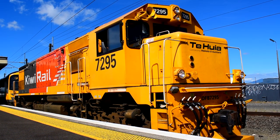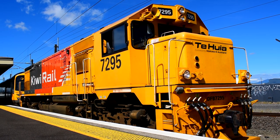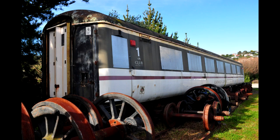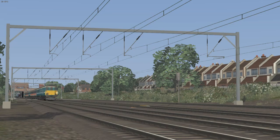Motive power is provided by three of KiwiRail's DFB class diesel locomotives, which were built by General Motors of Canada in 1979 and 1981. As for the coaches, they're not brand new either. In fact, they were originally British Rail Mk2 coaches that got exported to New Zealand in the 1990s.